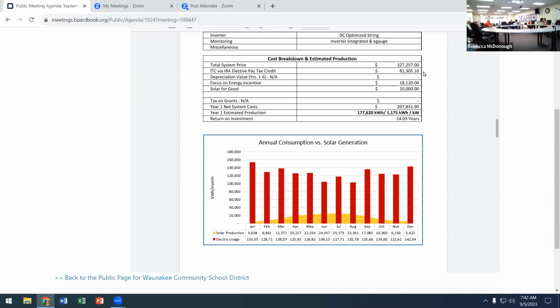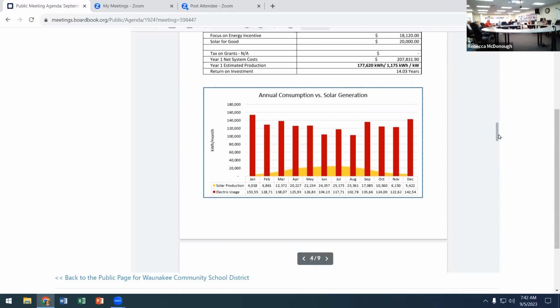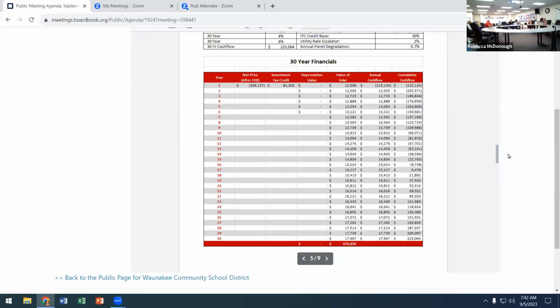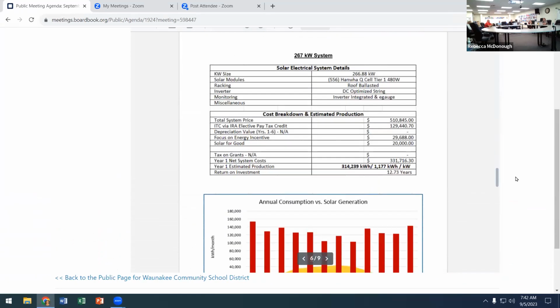Administratively, we're going to go after whatever rebates we can get, and then keeping your eye on that return on investment. And then the next couple of pages really show larger systems. It goes up to a system that has a $500,000 cost. You want to keep going, Rebecca?